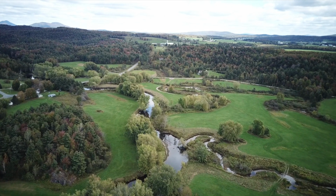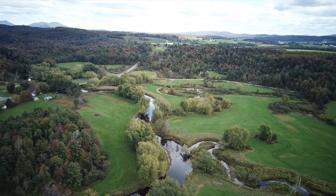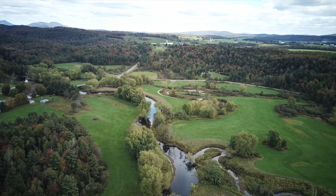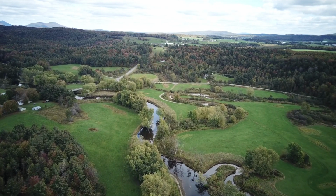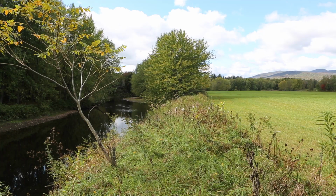This is some of the most fertile agricultural soil anywhere in Vermont. And it also is really sensitive to flooding and really sensitive to erosion. We have a lot of farmers that we've worked with historically and who are rolling their sleeves up now to work with us, figuring out some water quality solutions and some flood resiliency solutions.